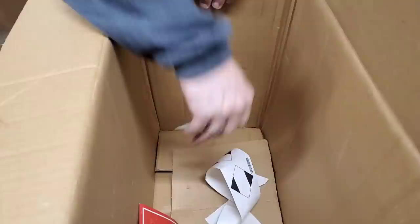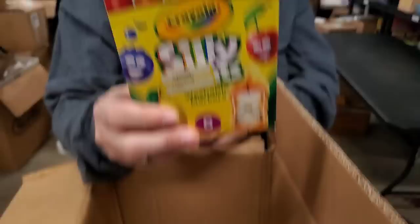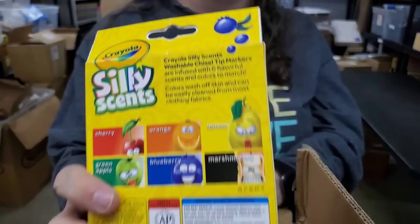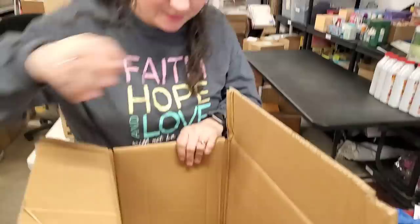Ooh, this is cool. Silly scents. Cherry, orange, lemon, green apple, blueberry, and marshmallow flavored. That's what the black one is. Good times. Okay, first you need to look at the pictures on the back and look at the marshmallow guy. Yeah, he is. Doesn't it remind you of the Disney Pixar movie where they have all the emotions? He reminds me of the angry guy. Yep. Just his face.